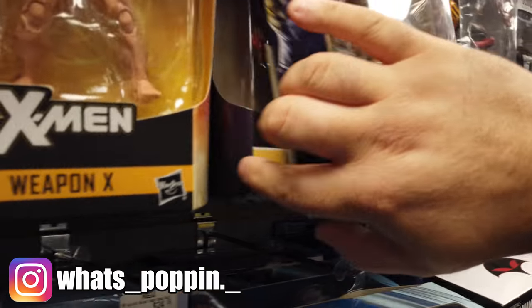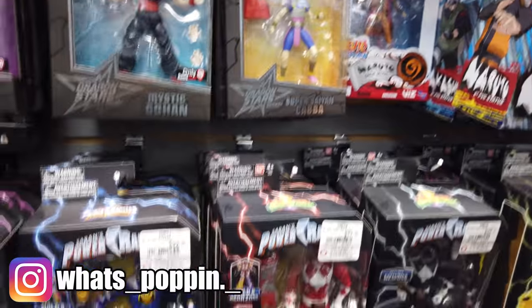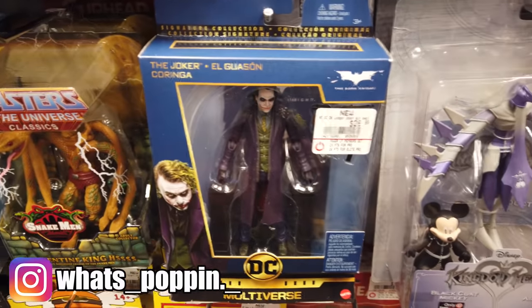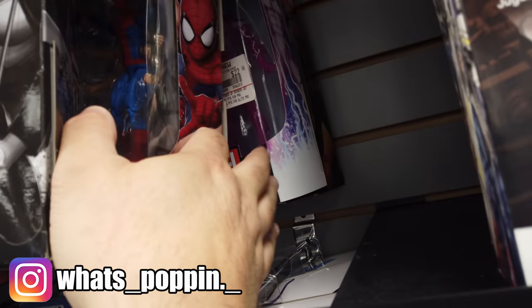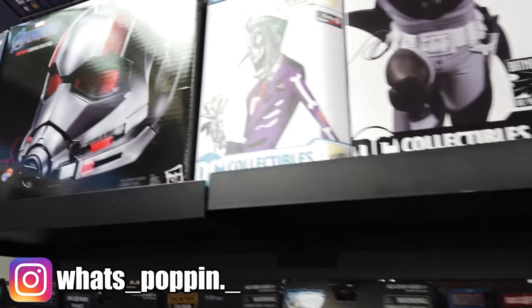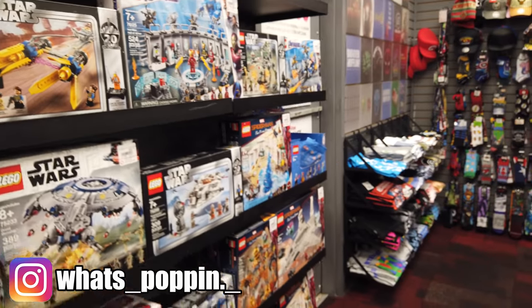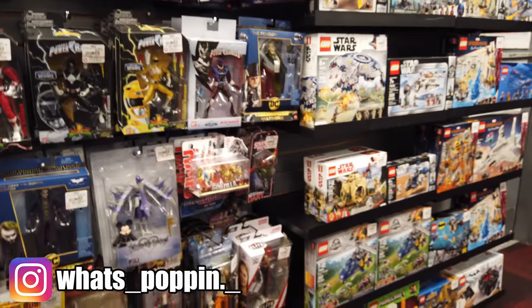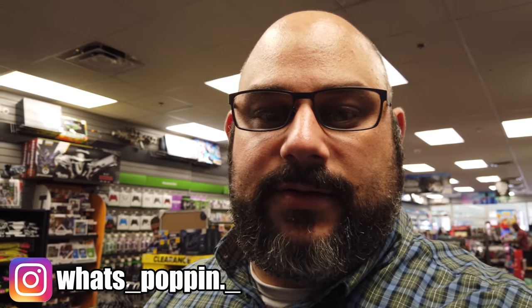Storm. Puma. Meh. You got the Joker figure, which I just did the review on, which was really cool. I also got the Penguin one too. All right. Got some more of these Batman statues up there, which is pretty cool. And then that Hydra 2-pack. Man, this one's also got Legos too. This is kind of like a hybrid store, which is kind of neat. So, all right, well, let me keep looking around. Let me see if I find anything else, and I'll let you guys know.